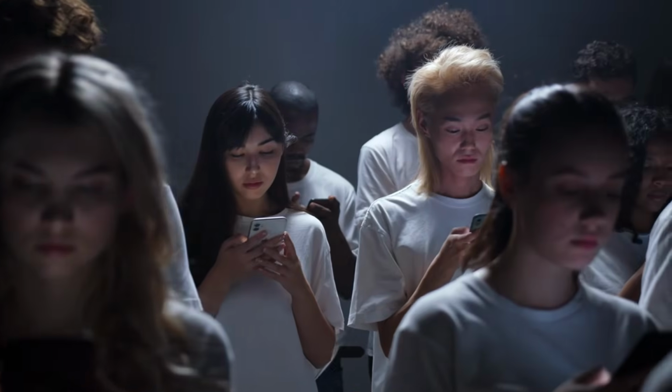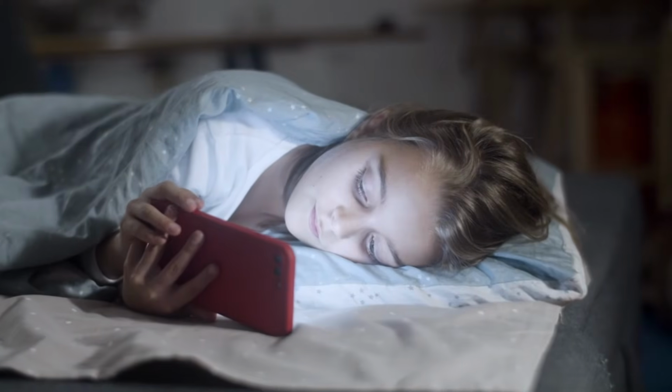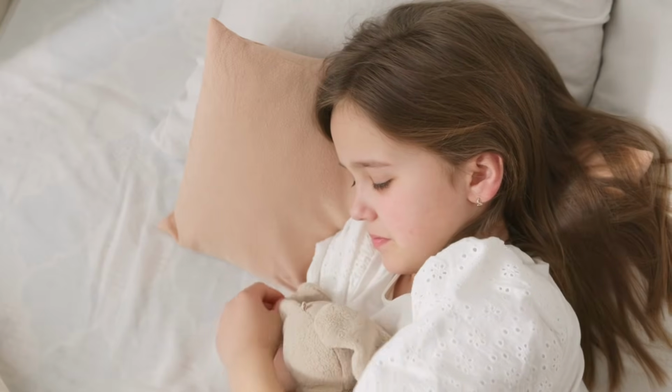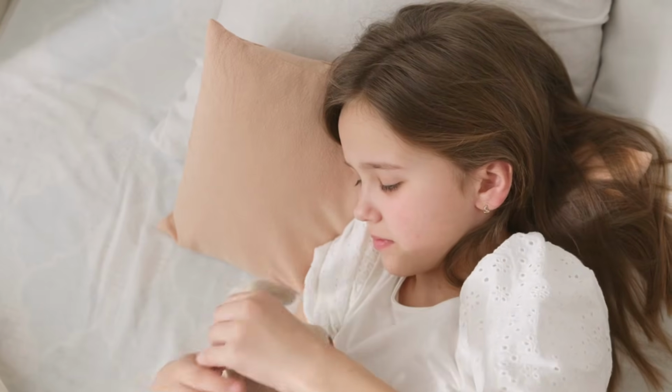So, how do you make sure that you're not spending too much time in front of your screens? One simple way is to limit your screen time. Set yourself a daily limit and then make sure to stick to it. This can help you take a break from the digital world and give your brain time to rest and recharge.